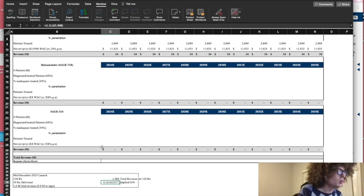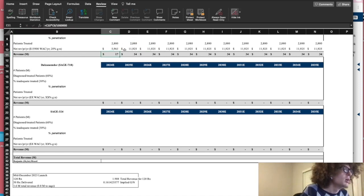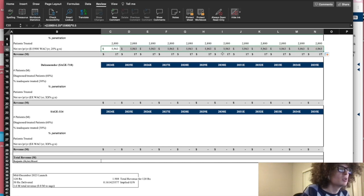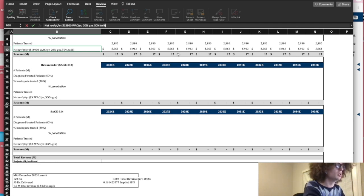Okay, so we determined that this is the revenue creation a year. What I realized I need to fix was that only 50% of this goes to Sage. So I'm going to go ahead and multiply this by 0.5. Bring this over. So now we've got these new numbers, and then I'll go ahead and add this here. So I remind myself, 50% to Biogen.